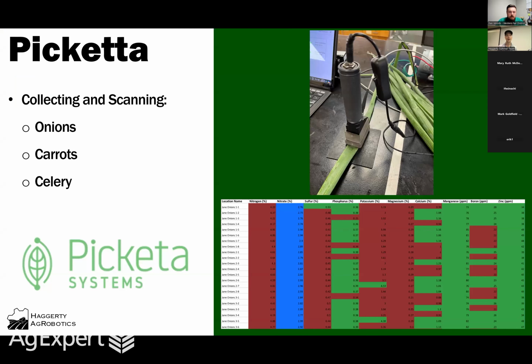So for the second half of the summer, I spent the majority of my time working with the Picketa. What I spent my time doing is I would go out, collect tissue samples from the fields, and then bring them back and scan them into the computer using the Picketa. You can see a picture of it being scanned in the top right there. The main thing I collected the most was onions, because that's what the onion model is very good at and we're refining it. But I also did some early work helping create models for carrots and celery.